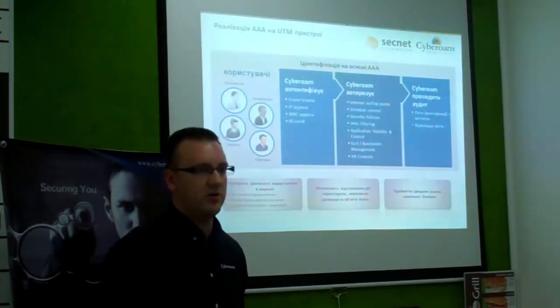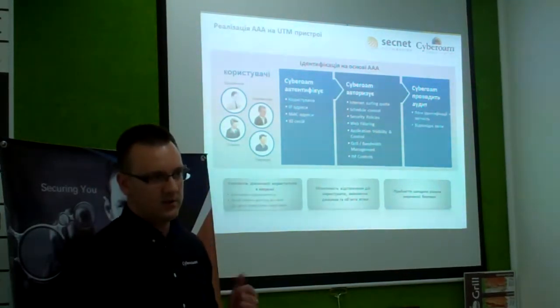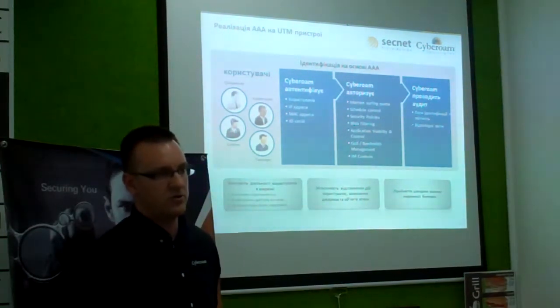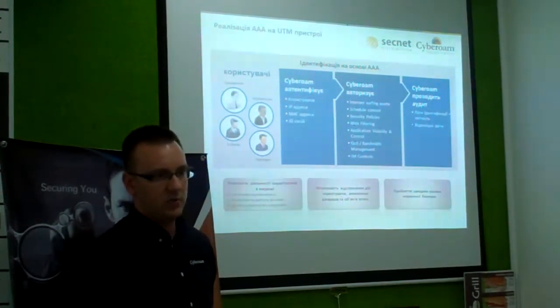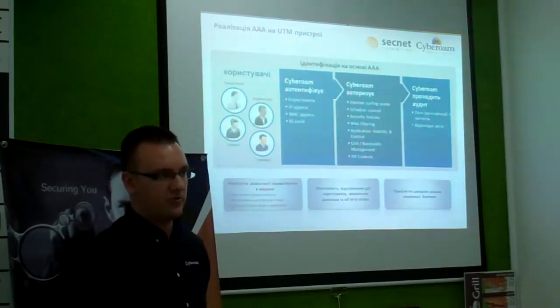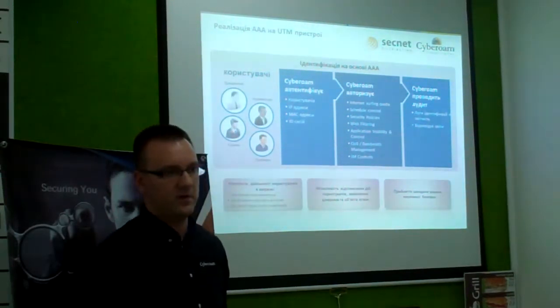This is our strategy, we call it triple A. From one side it's pretty obvious, but still not all vendors are following that. We say that Cyberoam is a user-oriented or user-centric solution. The user is the most important part of the information system. And what do we do? We have a user, let's say Yuri. Yuri logs into the system using a login and password. He gets authenticated. If we are using Active Directory, LDAP, Radius, or a local database, doesn't matter. We can integrate all of them with Cyberoam.